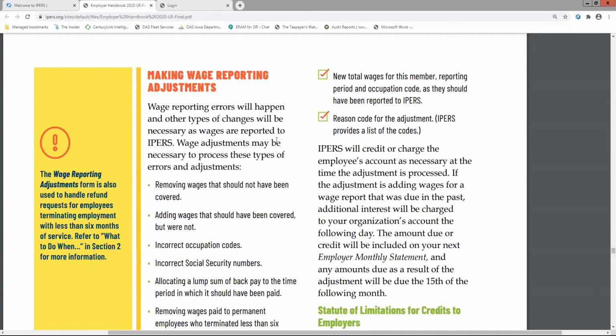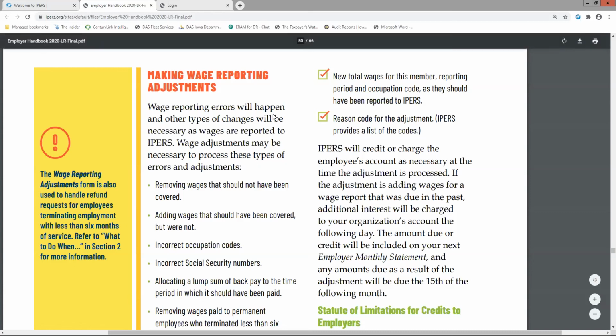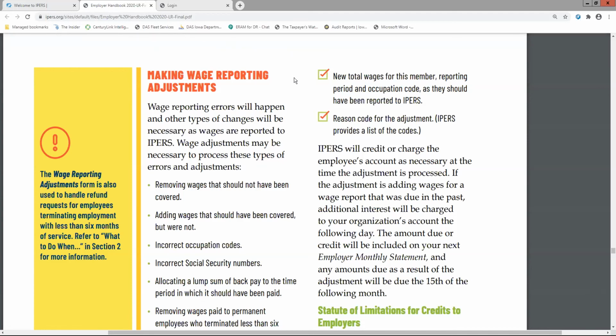If it is a wage adjustment that is removing wages from an employee, this will show as a credit on the employer's account. The employer should then refund the contributions to the member, and the employer can request a check from Ipers for the credit or use the credit towards their next month's remittance. Remember to tax the refund for state and federal income tax because it was originally withheld pre-tax. You also will need to adjust the current W-2 or issue a W-2, but no past W-2s will need to be fixed.